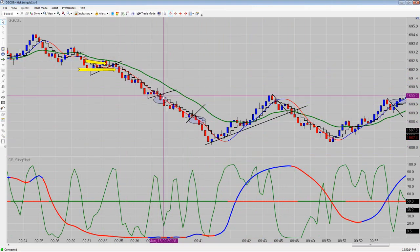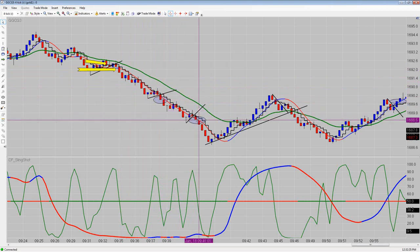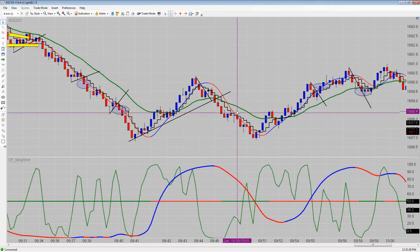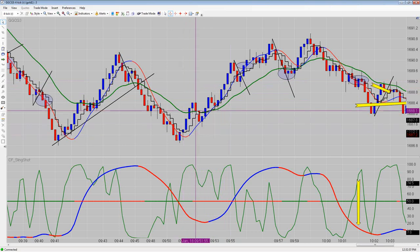We had the entry right. We just moved our stop up a little too quickly. There was another opportunity to short right here. You could have shorted here, here, over here, any one of those spots on the way down. On this one right over here, you could have shorted right here on the way down. And the down close was right there, so you could have shorted right in there.